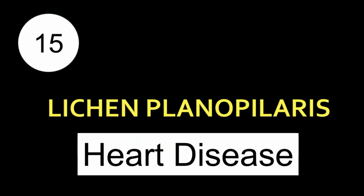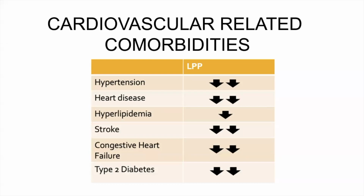This next study looks at the relationship between lichen planopilaris and heart disease. Very, very interesting study. Prior to this study that I'm about to tell you about, we've kind of wondered whether lichen planopilaris has a decreased risk of heart disease. Some studies have suggested that there's a decreased chance of having high blood pressure, a decreased risk of having heart disease. Some studies suggest a decreased risk of high cholesterol. Some studies suggested no change, but maybe a decreased risk of stroke, heart failure, diabetes. That's kind of been the tone in some of these small studies, which have had 100 patients, 200 patients.